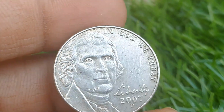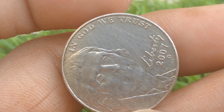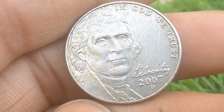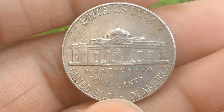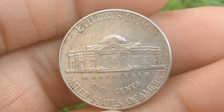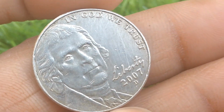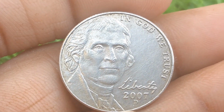1. High-grade specimens. Nickels graded by professional services like PCGS or NGC at MS67 or higher can command premiums, as they are uncommon in such pristine condition. 2. Errors and varieties. Coins with minting errors, such as off-center strikes, die cracks, or double dies, are of significant interest to collectors. Error coins from this year are not widely reported but should always be inspected closely for anomalies.